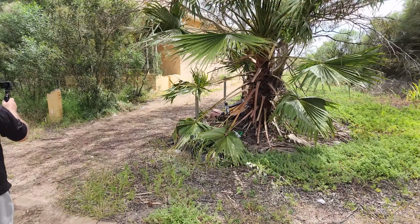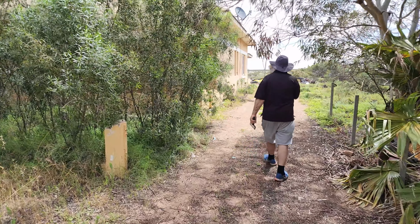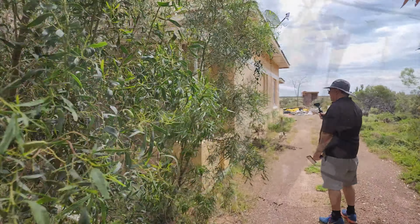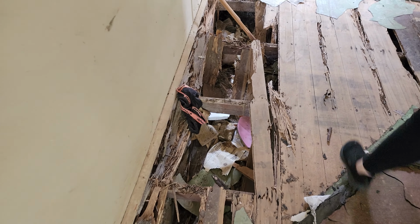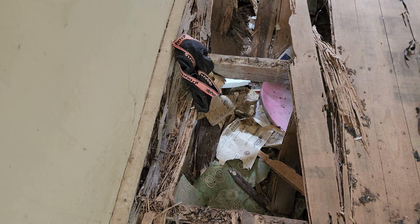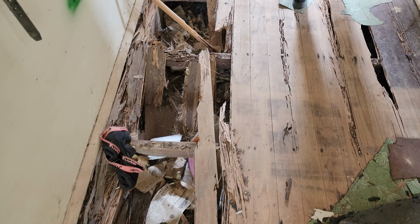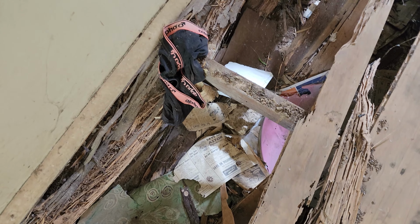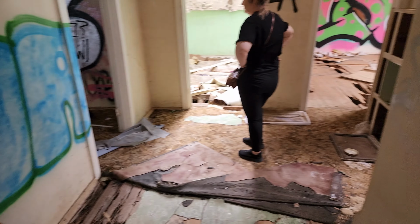Here's another one, everyone, in this abandoned section of this country town north of Adelaide. Termites have been through here. Oh, definitely, that's exactly what it is. This one's a bit dodgy. Far out. Wow, this one's definitely seen better days.